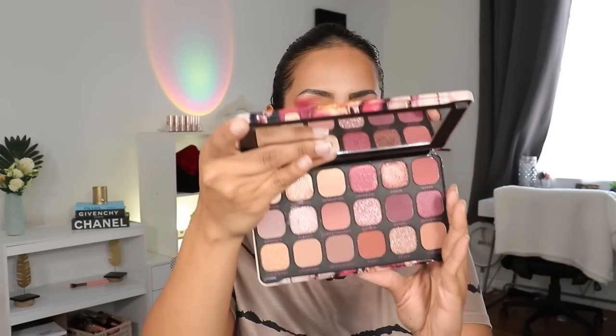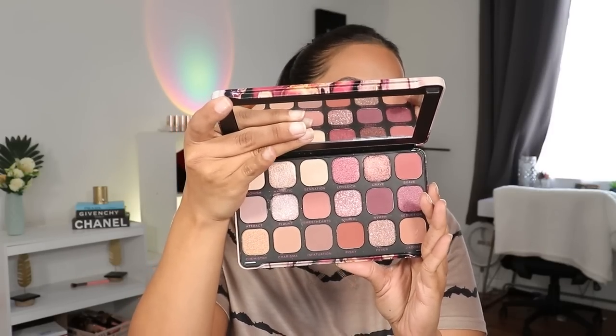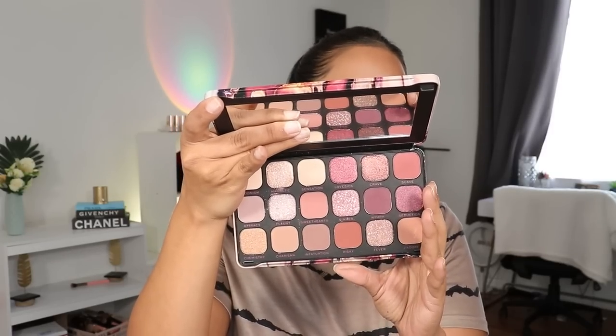I have a Revolution Beauty palette. She's gonna look like this. It is the Forever Flawless palette. The color story is nice, nothing that super wows anybody. I don't think it's gonna knock your socks off.